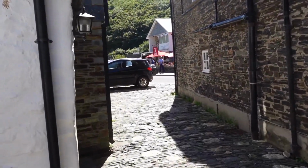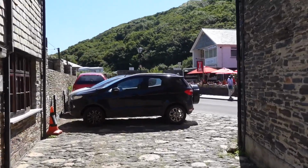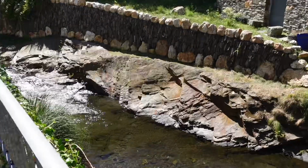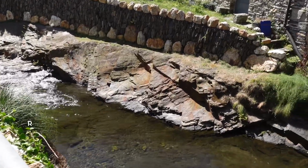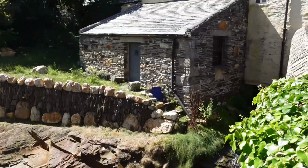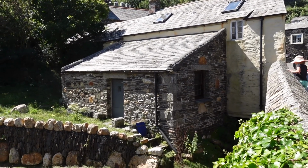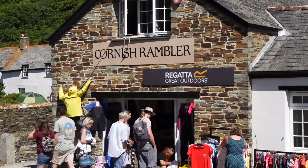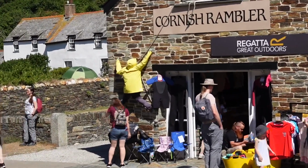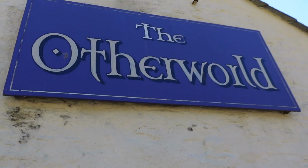Right, I don't know where the kids are, and Mama Bear, let's go and find them. I'm lost in Boscastle. It's not very big, so I think I'll be okay. There's the river. I need to find out the name of that river actually. I'm not sure what that's called. I'll find that out. But that's a very nice little house there. Very cool. And there's a store there, the Cornish Rambler. Regatta, great outdoors. Little man there clinging on for dear life. The other world.